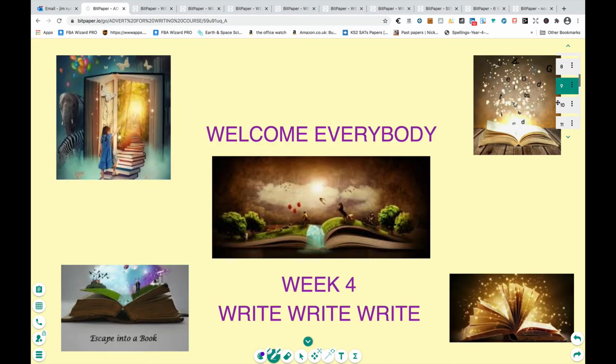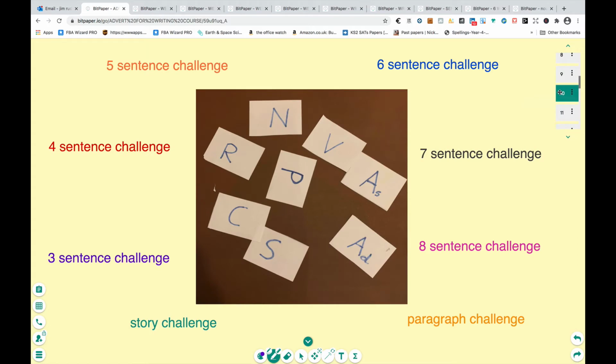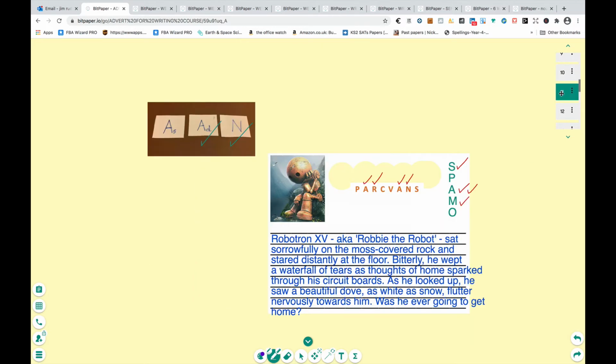Then we come on to week 4, which is short bursts of writing. Very important. It's not always possible to do stories every day, but the children should be doing some kind of writing every day. So I have a very simple little game that I teach them. Depending how much time you have each day, they can do a 3-sentence challenge or a 4, 5, 6, 7 paragraph or story challenge using this little method I've got. I won't go into it now. It's all part of the course.